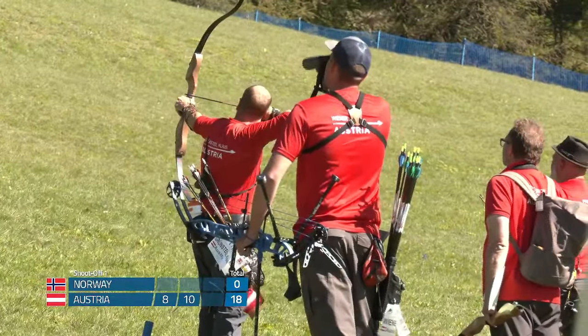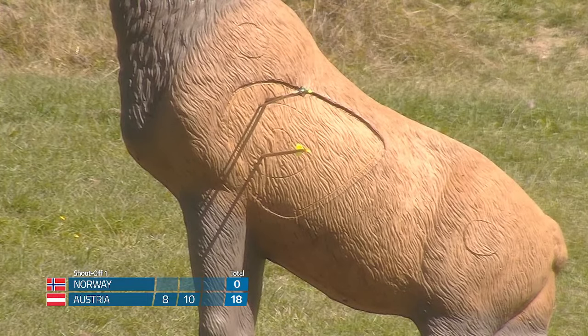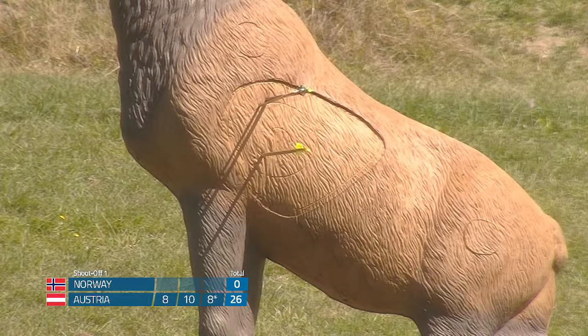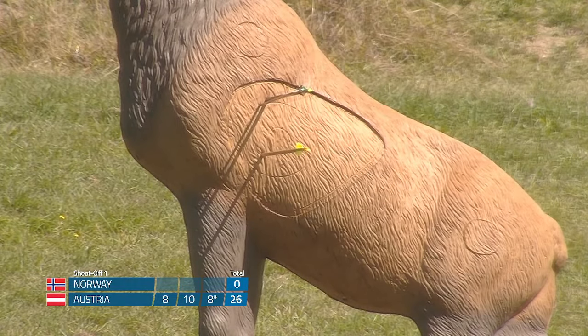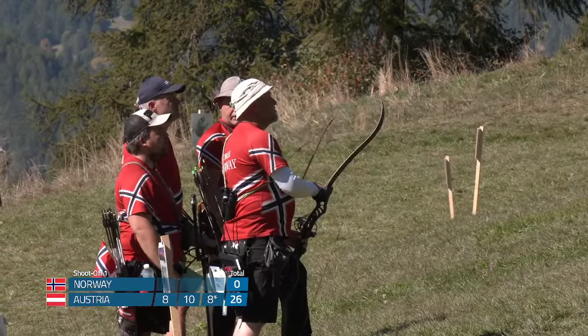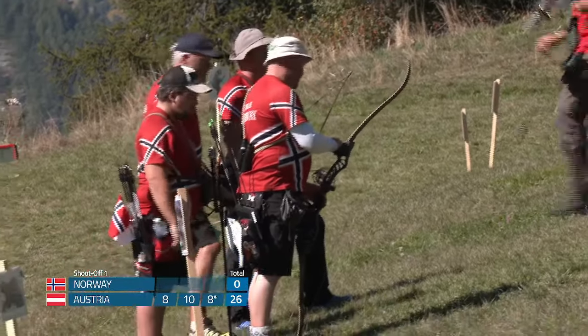Now we have... Oh my god, that could be a 10. No, that... Yeah, that could be a 10. An 8 liner. Yeah. We need to check that, I think. So 26 points for team of Austria. Let's see what the opponent will shoot.